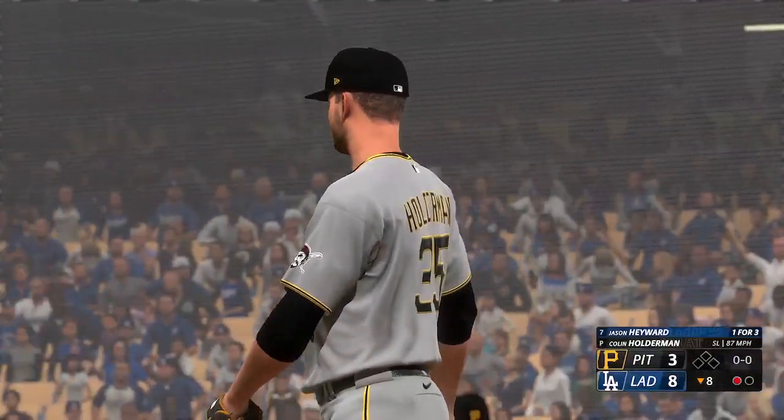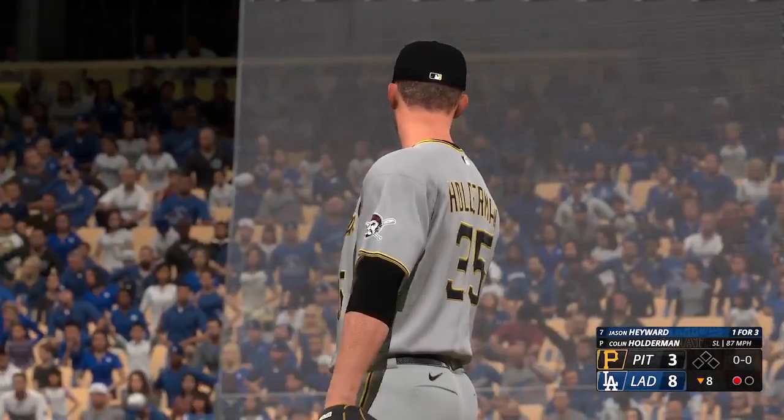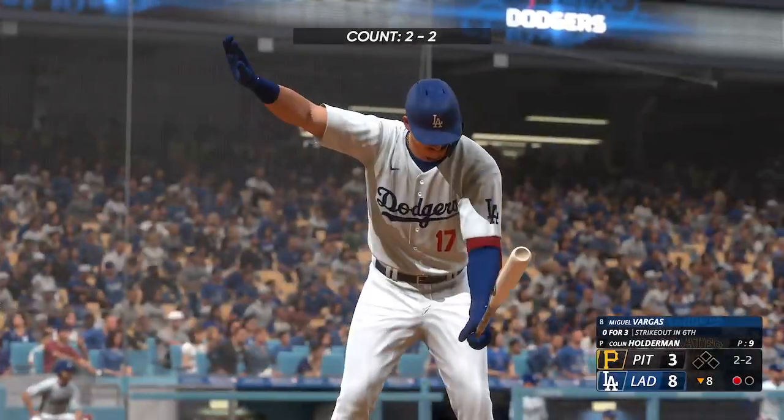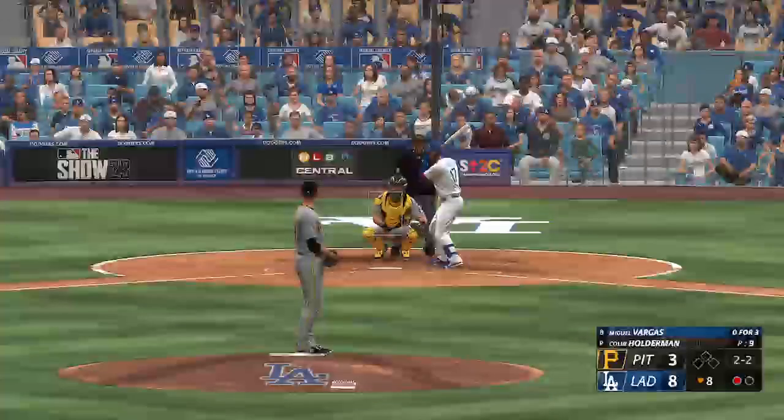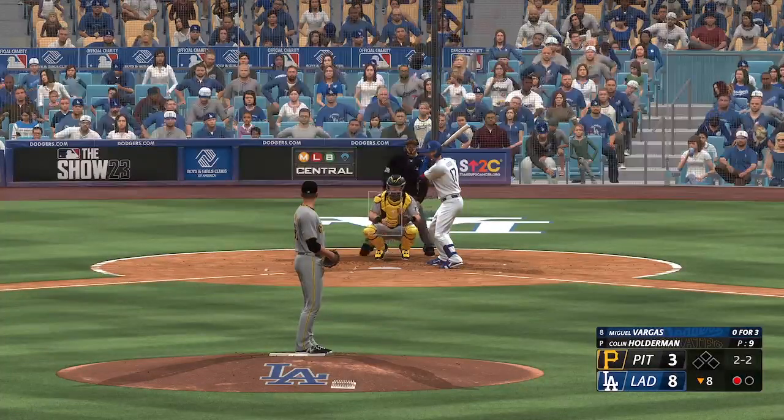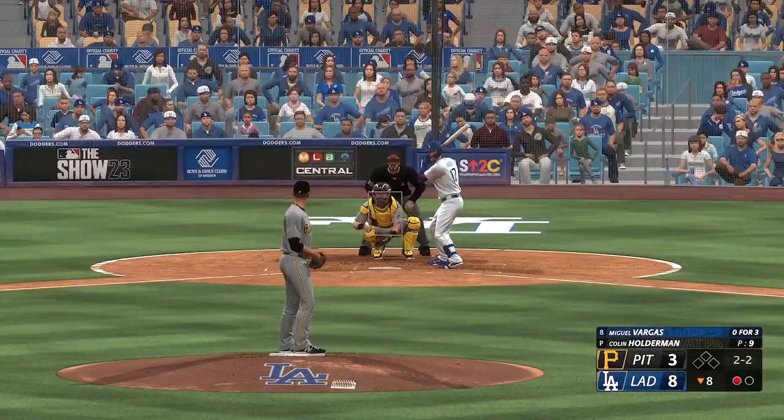Man, that slider bearing in on your hands like that, it's just so tough to fight off. It's kind of like a cutter and just can eat you up, saw you off. Tell you what, hitters have nightmares about that pitch. Perfectly executed out there on the mound.